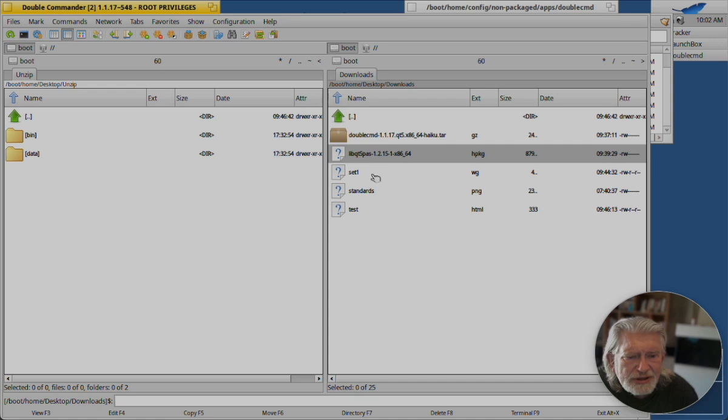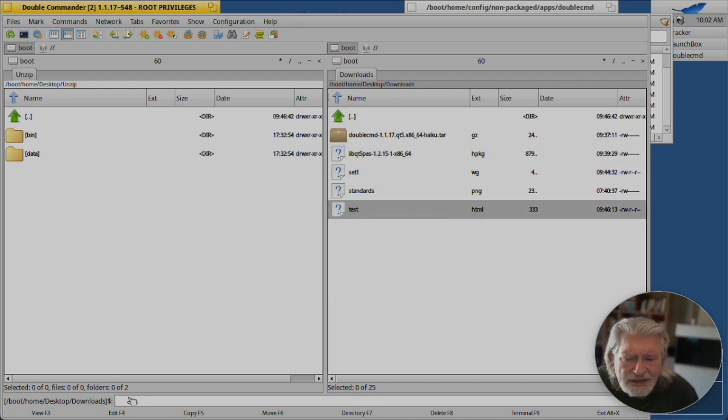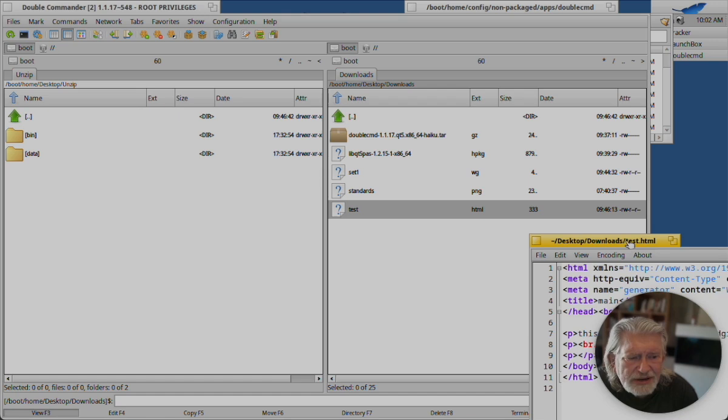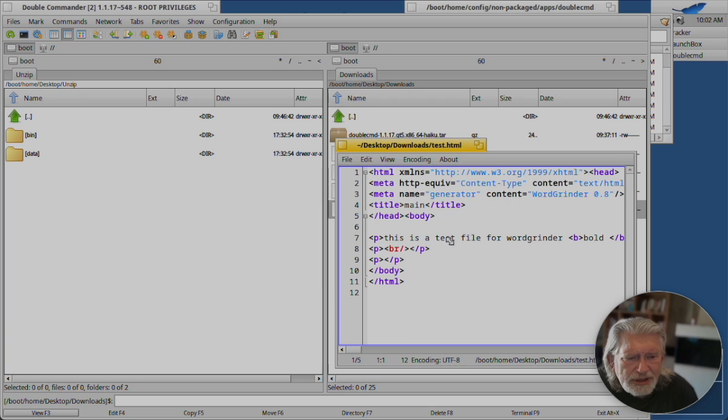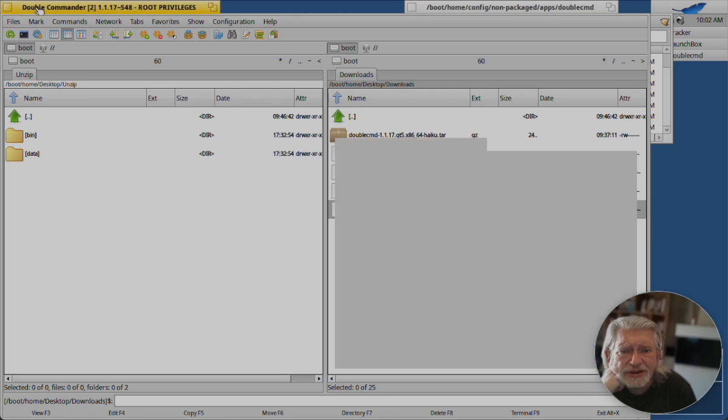Okay, I am not. Okay, here's a little HTML file. Let's see if we can view that. There's an integrated little viewer, and it will probably use a very similar one for editing. Okay, interesting, huh? So, let's close this down.